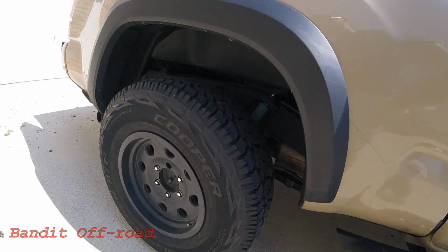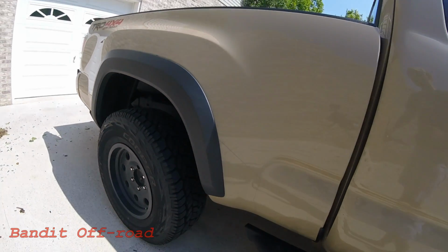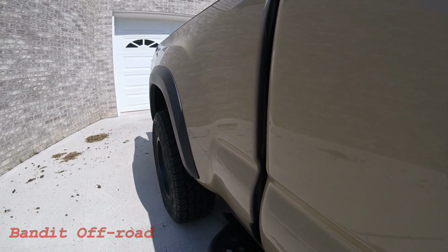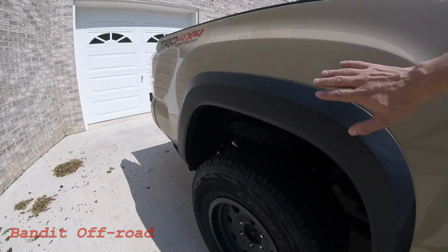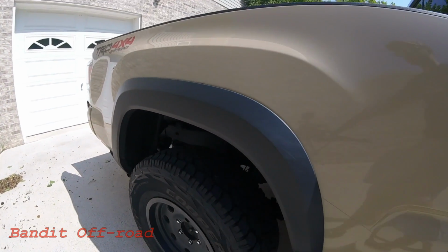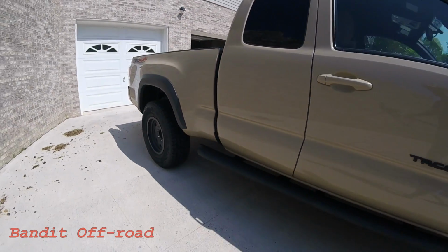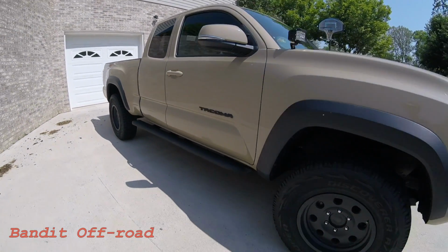But we'll pan around here and give you a look at exactly what a new Tacoma with zero offset tires looks like. You can see it really fills up the fender well there and is really the exact same width as these fender flares, and I really love the look of that. But we'll pan around here to the front so you can see the whole truck and go from there.